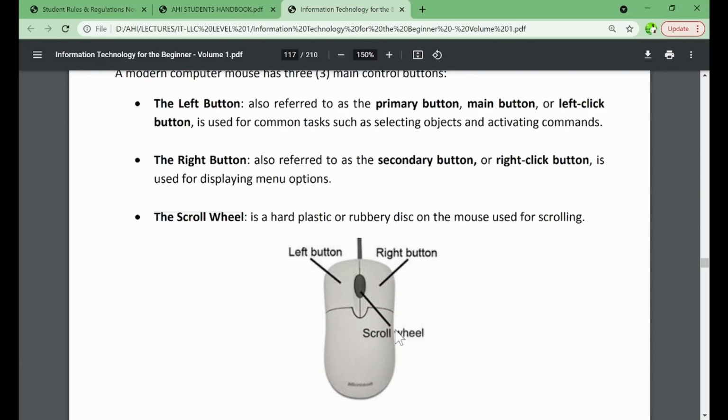Because you have more strength in your index finger, that is why the left button is assigned the main button. The strength in the other fingers is not as strong as the index finger, so you have more control over the mouse with your index finger.